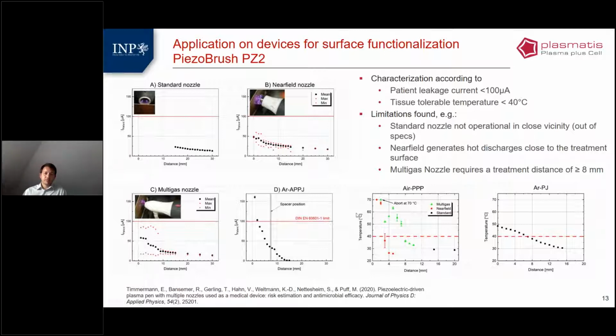And when you look on the left side here, you have the patient leakage current going on, and the values are all very safe. I mean, here with the standard nozzle, we started at 50 millimeter because this was a safe treatment condition. In this version, we were investigating. Here compared is the argon jet, and here you see the kINPen. We're reaching this threshold quite early on with minor distances. So here a spacer is required to have a safe treatment distance according to the regulation.